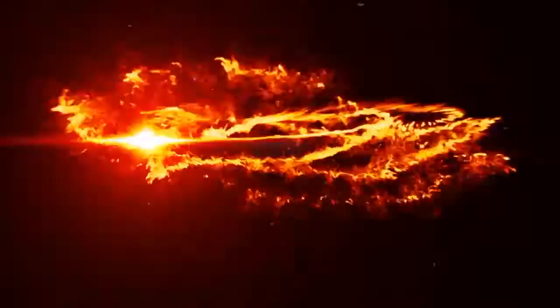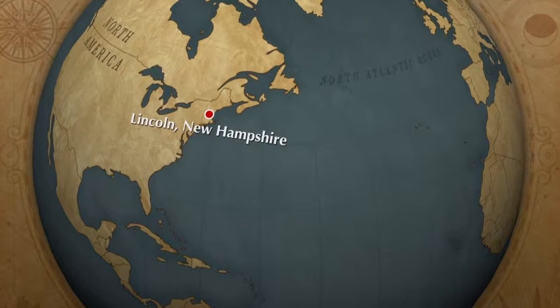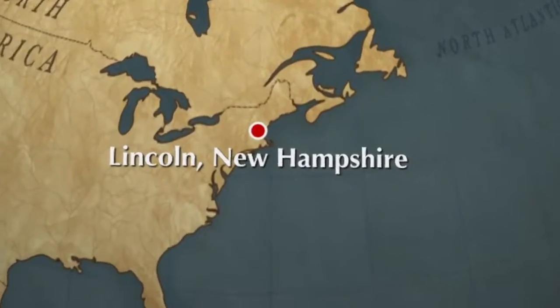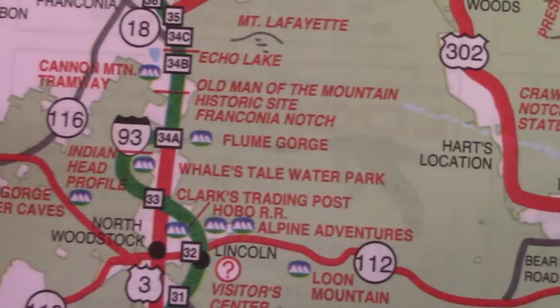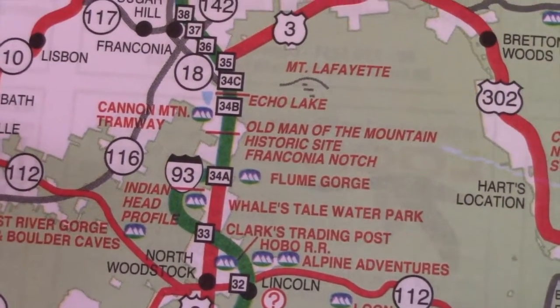There, Lupo. Stick with me because I'm going to teach you all about the Flume. The Flume is located in a little town called Lincoln, New Hampshire. This town is right in the middle of the White Mountains, next to all kinds of other tourist attractions.